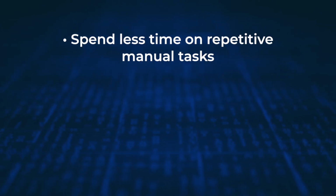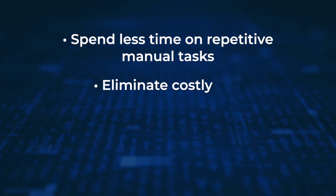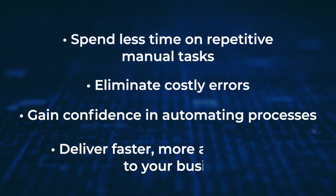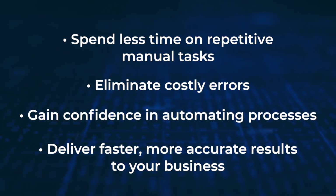And by the end of our bootcamp, your team will spend less time on repetitive manual tasks, you'll eliminate costly errors, gain confidence in automating processes, and deliver faster, more accurate results to your business.